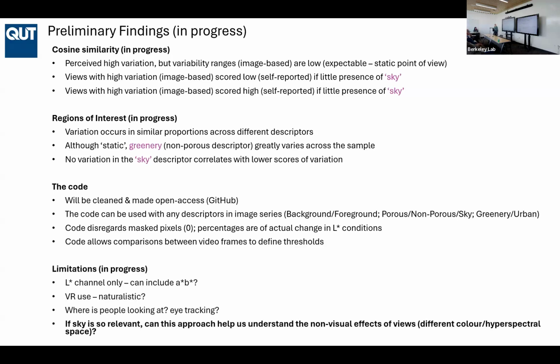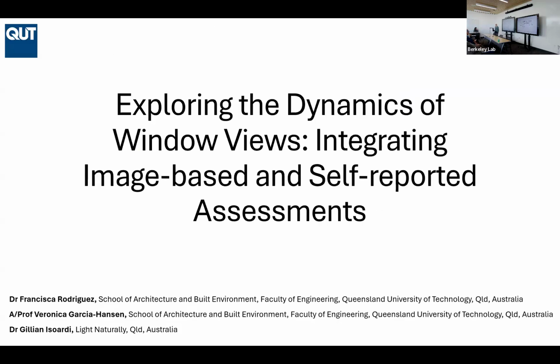And some limitations and work in progress. At the moment, we're just using the L channel, but we can include other aspects or use a different approach, as we were seeing in the presentations yesterday with the LBNL group. It's using VR, but could address naturalistic or field studies. We don't know where people are looking, so we could approach this with eye tracking to see if people are looking at specific points in the scene. And finally, tying up with the non-visual effects: if sky is so relevant, can similar approaches help us understand the non-visual effects, using a camera horizontally, different color spaces, or different heights? That's in a nutshell.